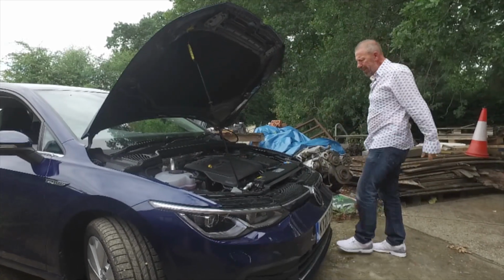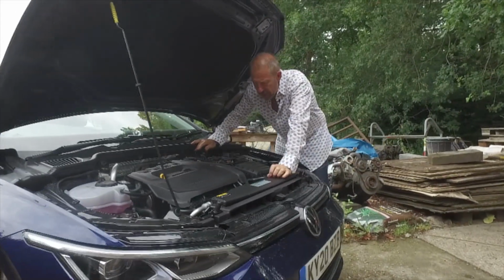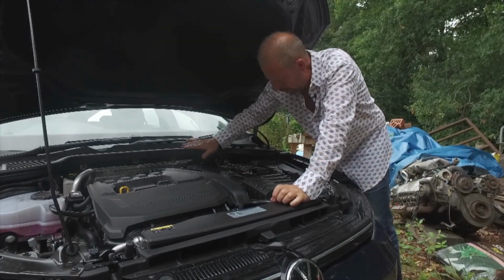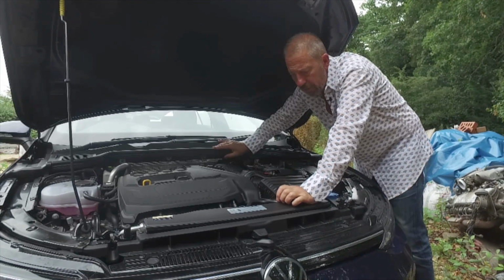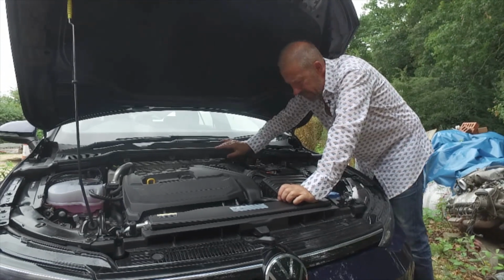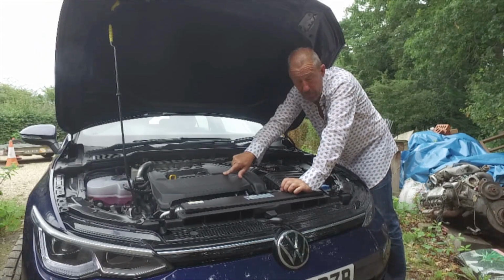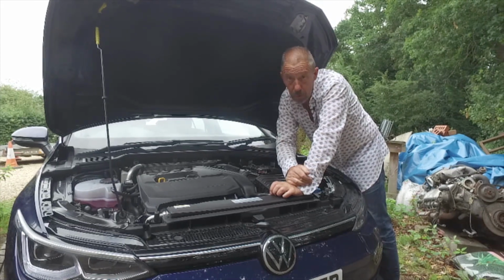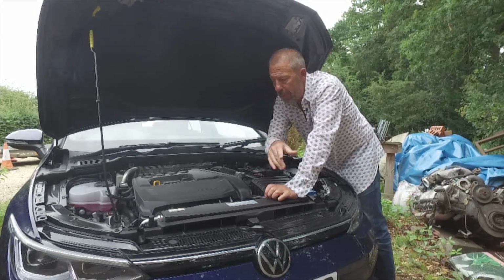Well, to be honest, there's not a lot to see, as you would expect with this very modern engine. It's all covered in nice bits of plastic, so you can't see anything happening or working. There are 5 different engines in the new Golf range. You have 2 diesels, 2 petrols, and then there is an eTSI, which is what this one is, and it's a 1.5 petrol engine with a mild hybrid attached to it, so Volkswagen have explained to me. I think we'll talk more about that when we get out on the road.